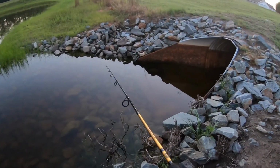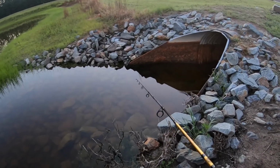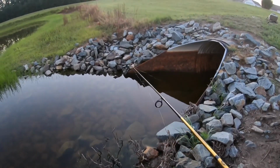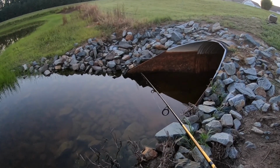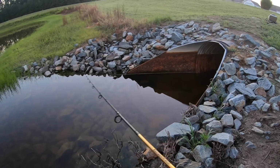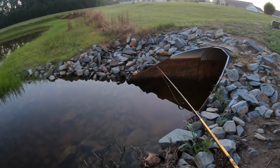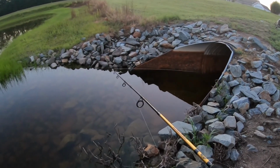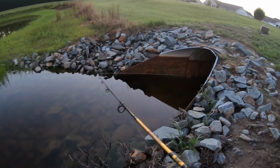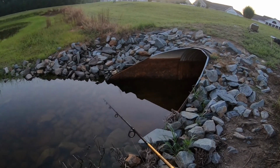Alright, first cast back in the tunnel. We got this super far down there. I barely heard the splash when it landed, so that's good. We're just gonna twitch this all the way back to me. See if there's any more fish in this tunnel. I know there's more in here. I saw at least 12 bass in the spot that all went in the tunnel, so there's definitely more in here. Might bring out the rooster tail again in a second.